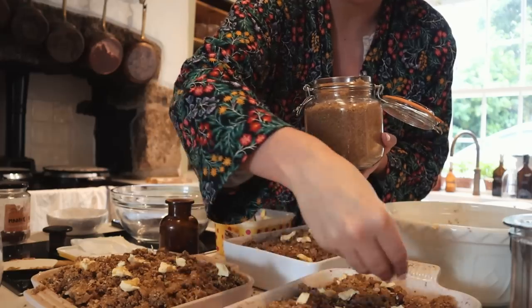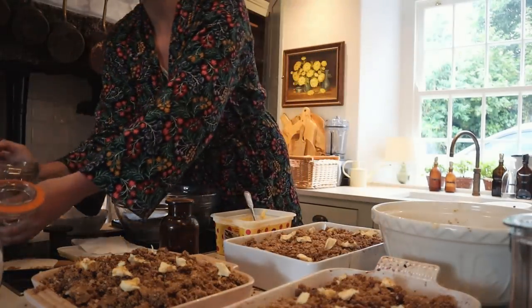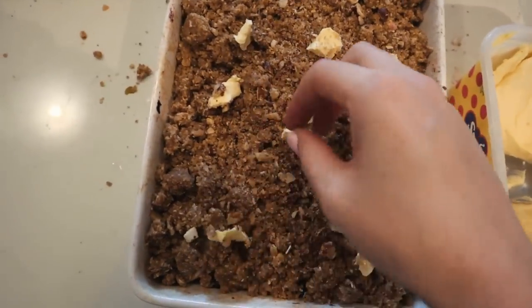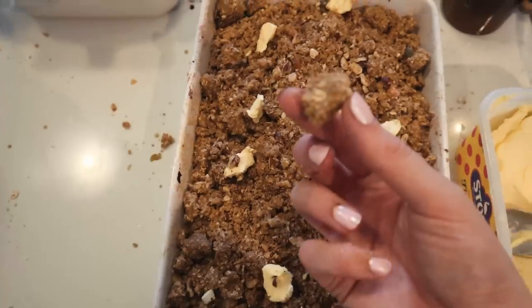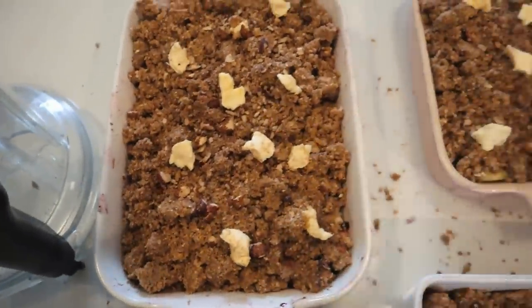Maybe my parents are gonna think this is too sweet, but it's not much, I didn't do much. This is what they look like. Oh, that's moved. So I like to keep chunky bits like this. You don't have to crumble it up or blend it to the point of it not being like that, because it just tastes so yummy.